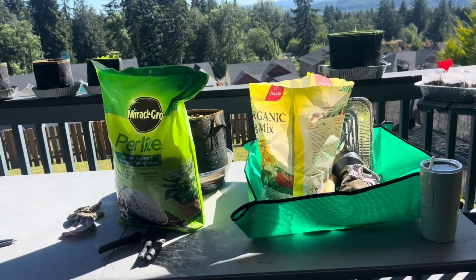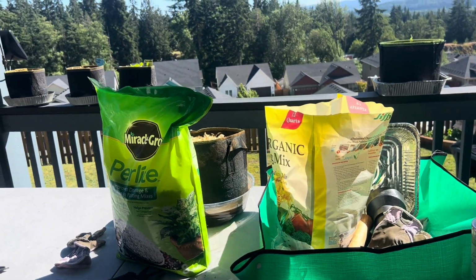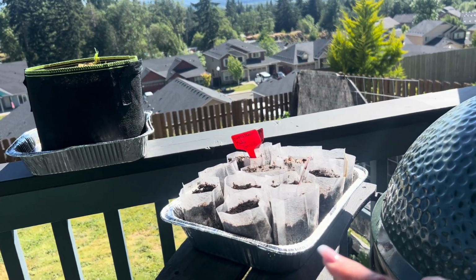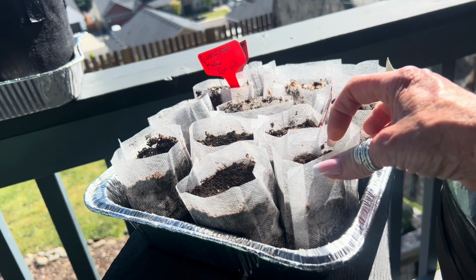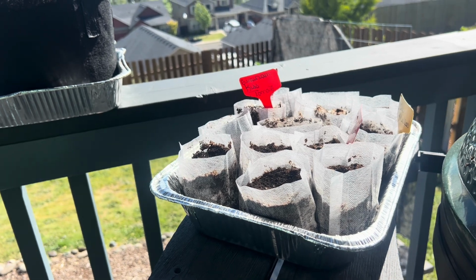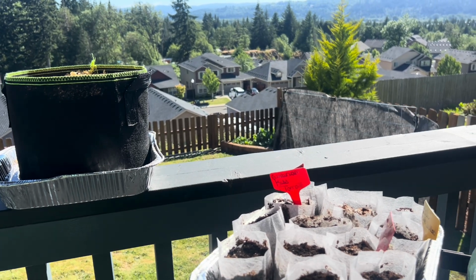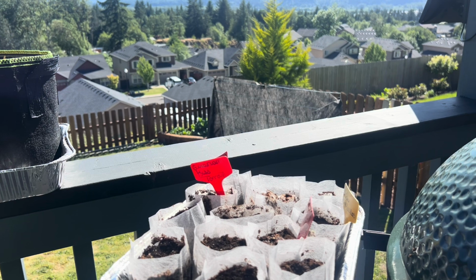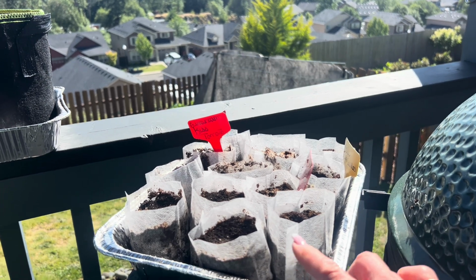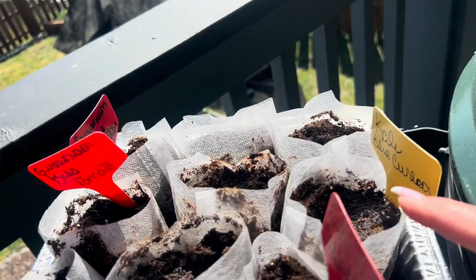Okay, here we go. So, yes, I still have potting mix and perlite and all the things, and I'm still potting. And these are little grow bags. These are cool. These are grow bags. I did some rock wool experiments, and the only thing that I was really successful with was the rhubarb. The seeds for the rhubarb came out great in the rock wool. But I'm trying these out now, and I've already got seedlings coming up.